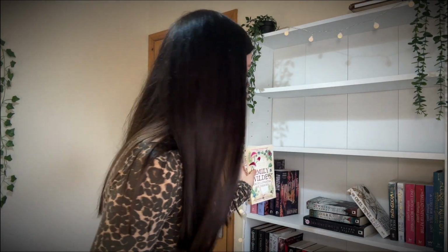My boyfriend's dad got me this for Christmas, and amazing choice. It was a really good choice from him. He's a massive reader as well. He loves reading. He's reading a book all the time. So I'm going to read this one at some point. I feel like it gives spring vibes, so it's definitely going to be one I read in spring or summer this year. That's going to go next to Belladonna.